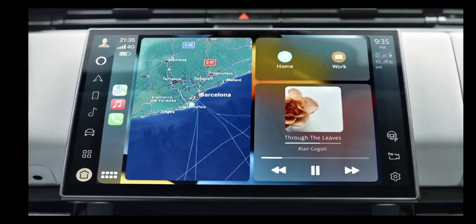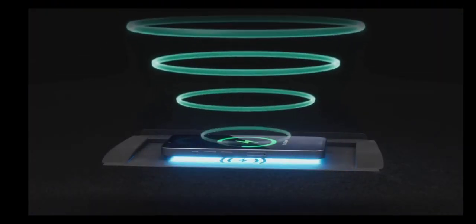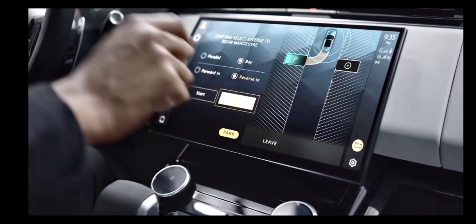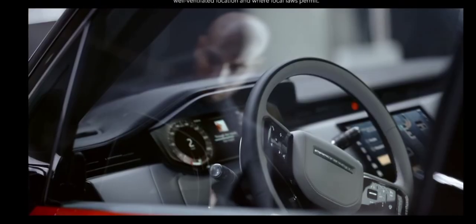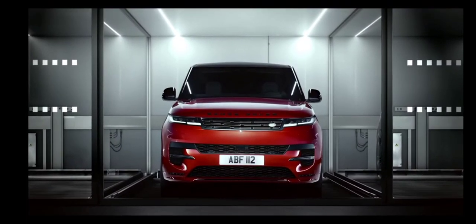Wireless Apple CarPlay delivers effortless iPhone connectivity. Wireless device charging with phone signal booster keeps you fully charged and in touch. You can also connect with wireless Android Auto. Remote Park Assist allows you to maneuver into and out of tight spaces using your smartphone from outside your vehicle. Parking has never been so easy.